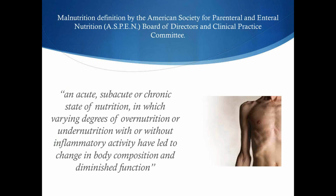So first of all, we need to know why it is important to start nutrition support. There's a very high incidence of malnutrition in hospitalized patients. And ASPEN, I don't know if you know what ASPEN is. ASPEN is the American Society of Parenteral and Enteral Nutrition, and that's the society that we base almost all of our recommendations on. They came up with this definition: malnutrition is an acute, subacute, or chronic state of nutrition in which there are different degrees of either overnutrition or undernutrition, with or without inflammation, that can lead to changes in the composition and function of the body.